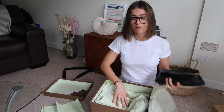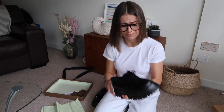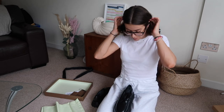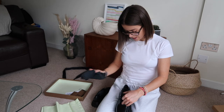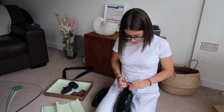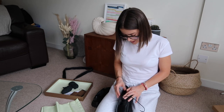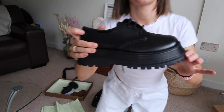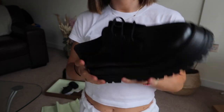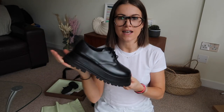They have quite a strong smell of leather. Anyway, the chunky Prada loafers, or brogues, that everybody's wearing, I really, really liked, but they're nearly 800 euro, so that is out of my budget. Frankly, these are too, but if you know me, I usually do shop out of my budget. So here are my chunky Burberry brogues that I am so obsessed with.